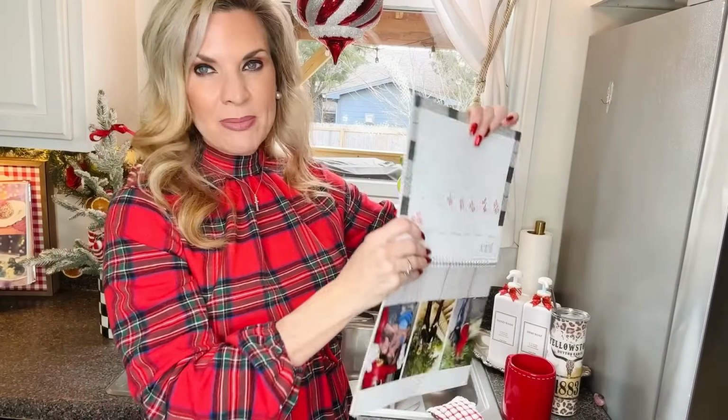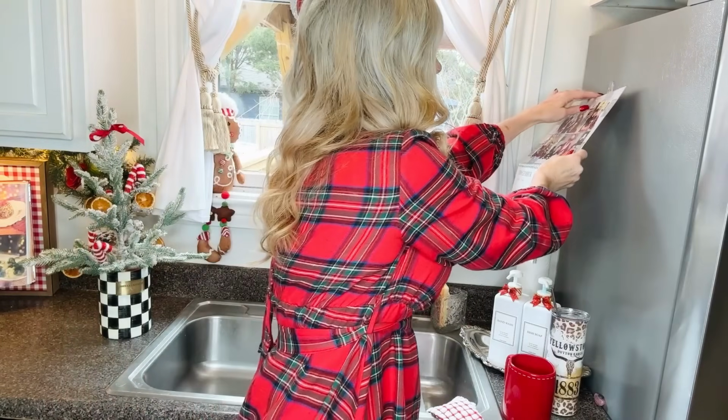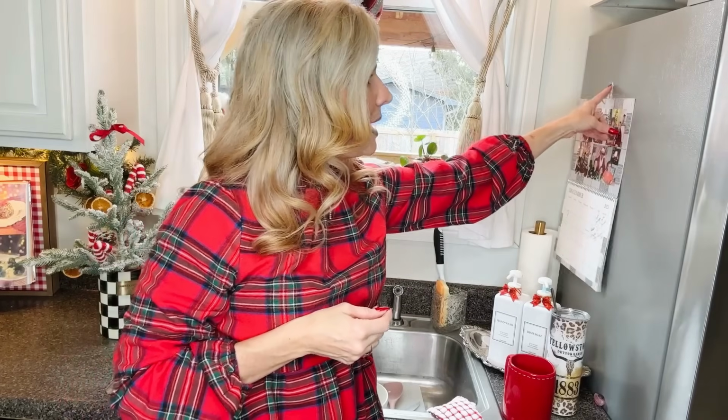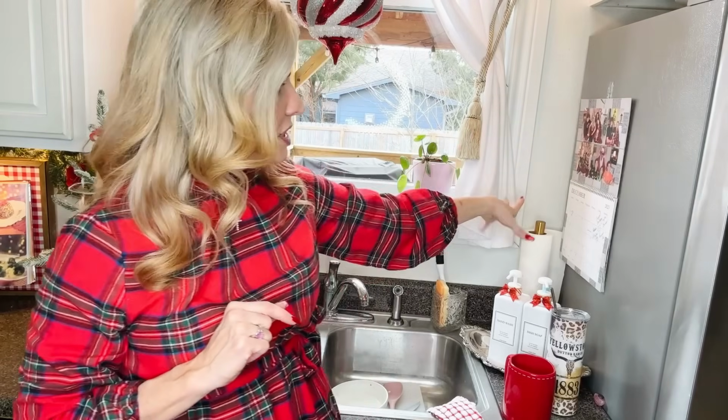So we're going to be doing Christmas jammies again this year. We've done them every year for the last couple of years. So I'm excited for that, and I just keep that on the side of my fridge. And I have a little command hook that holds about 3 pounds, because calendars can be heavy, but that way when I'm washing dishes, I can see pictures of my family and all of that kind of fun stuff.